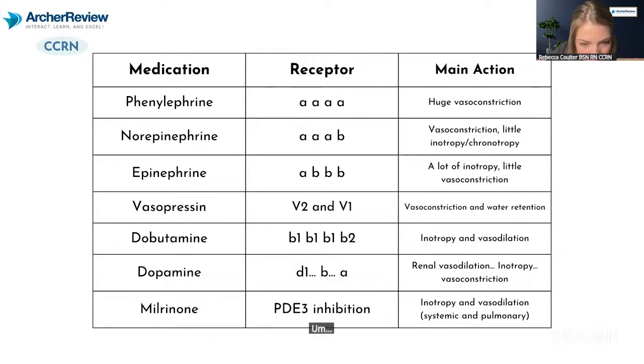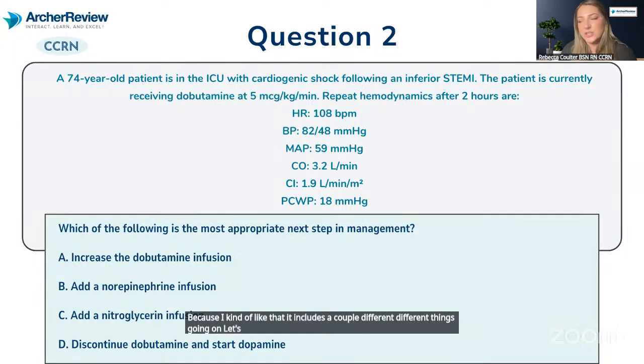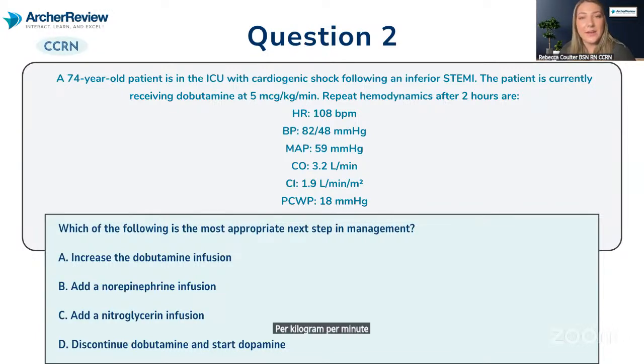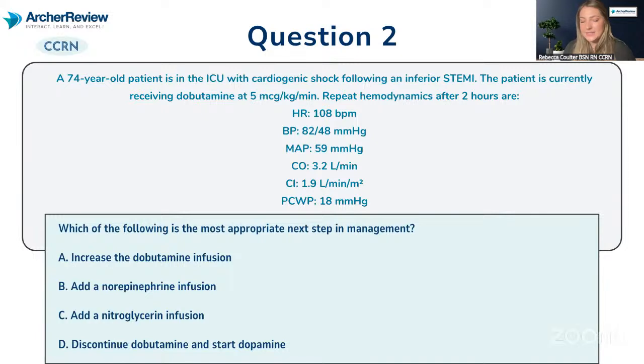Let's do this one, because I kind of like that it includes a couple different things going on. So let's go through this practice question together. A 74-year-old patient in the ICU with cardiogenic shock following an inferior STEMI. The patient is currently receiving dobutamine at 5 micrograms per kilogram per minute. Repeat hemodynamics after 2 hours are showing the following. What is our appropriate next step?